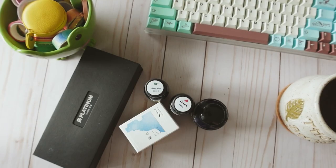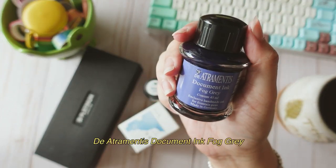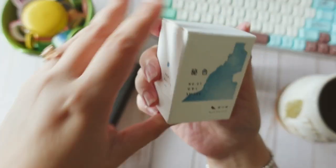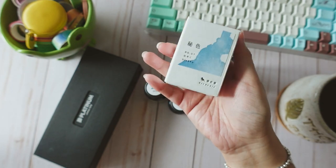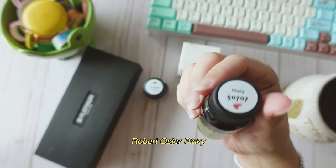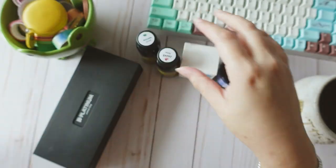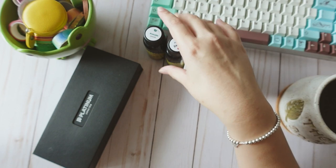All right, here we go. So we got 4 inks. The first one that I got was Diamine Document Ink in Fog Gray. And then I also got, what's this one called? This is the Takeda Jimuki Kyo no Oto Hisoku, with my very bad Japanese. And we got Robert Oster in Pinky and Robert Oster in Avocado. 4 new inks, and I am going to fill pens up and test them out towards the end of this video, so we'll see about that.